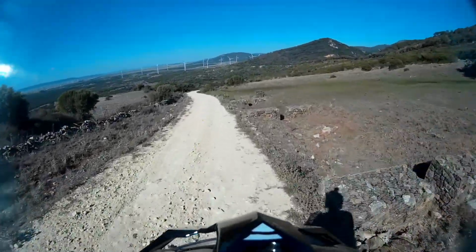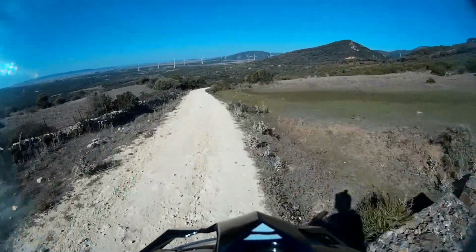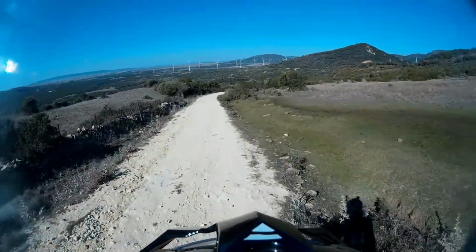The latter part of the trail was hard packed and it was like a washboard. Luckily it was downhill and I was able to coast most of the way. Under power with a snatchy throttle it would have been murder.